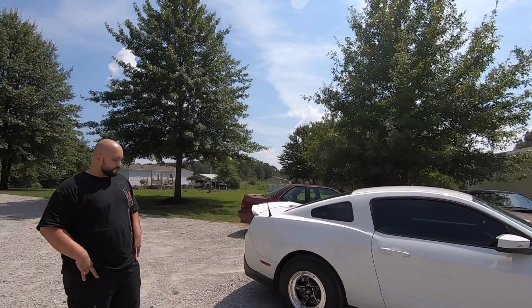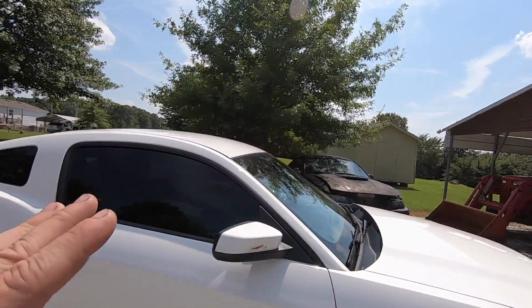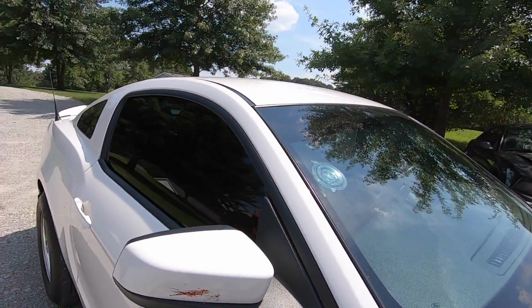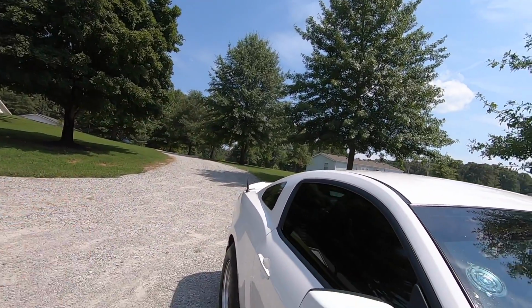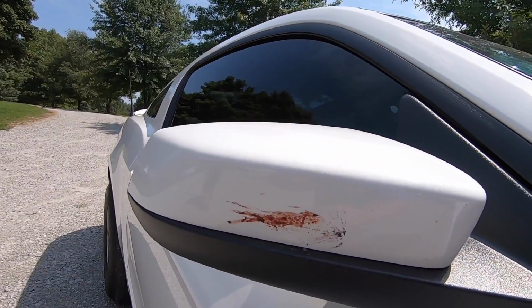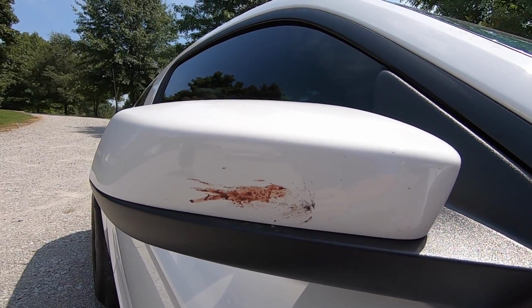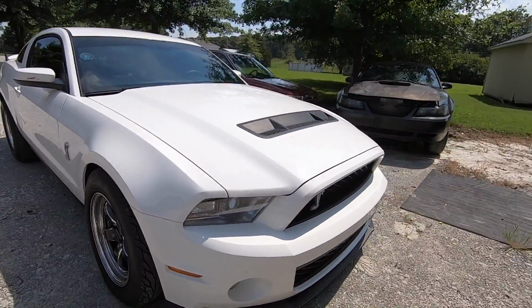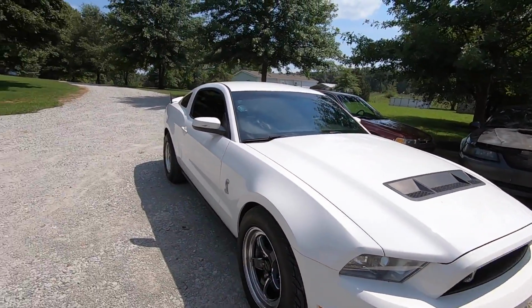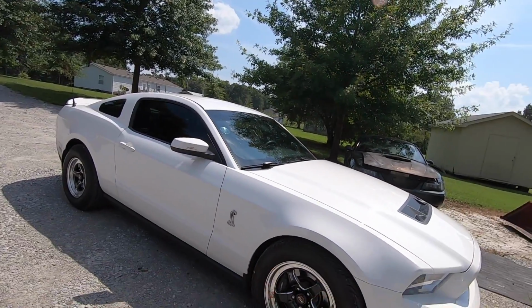We talked about doing the Trinity blower, and guys, look at this real quick. I just noticed this, and I haven't washed the car, but out here in this country, it's a lot of little farm area, and something committed suicide on my mirror. Anyway, guys, we try to keep it clean. I'll take it home tonight and I'll wash it and put it up.